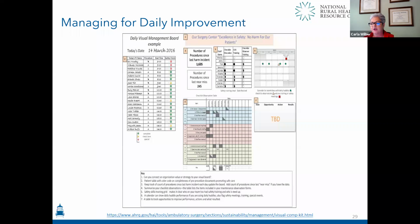What happened yesterday? Did we get any complaints? Did we get any compliments? What did yesterday look like so that we can manage daily and drive improvements? And this should be something that you all discuss in your morning patient safety huddles.